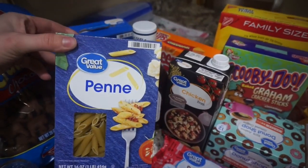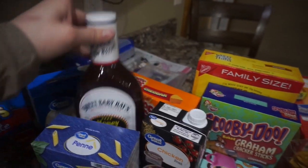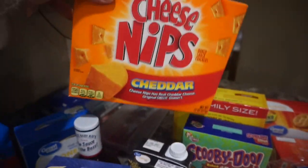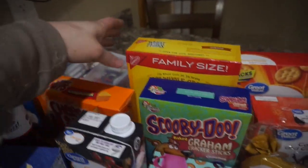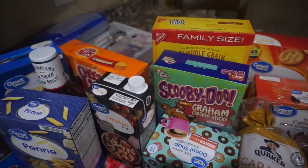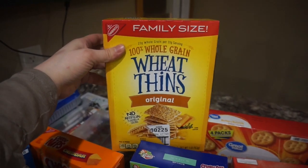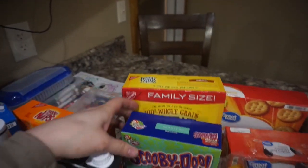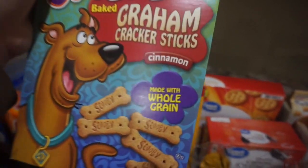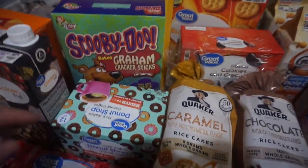But just some penne noodles for the pantry. Big thing of barbecue sauce. Some cheese nips. And then I try to do as many whole grain crackers as I can because they're the best, the healthiest option. So this is a great one. The kids love these wheat thins. These are also whole grain, which a lot of people don't realize, but that's a really good one.